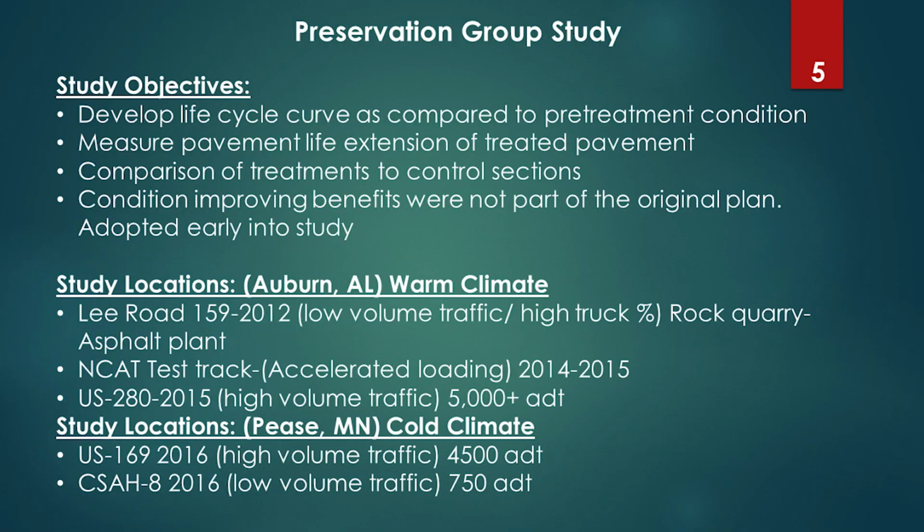One of the most important things we've done over the last several years, which actually started in 2010 with discussions but came to fruition in 2012, is a preservation group study at the National Center for Asphalt Technology at Auburn University in Alabama. The study objectives were to develop a life cycle curve as compared to pretreatment condition of the pavement. And we want to measure the pavement life extension of the treated pavement and chart that out. And the whole idea was not to compare treatment to treatment, but compare treatment to the untreated control sections.